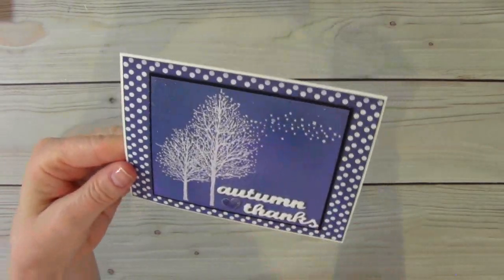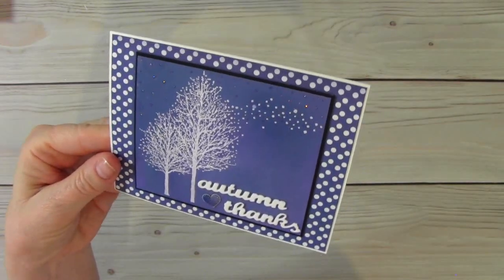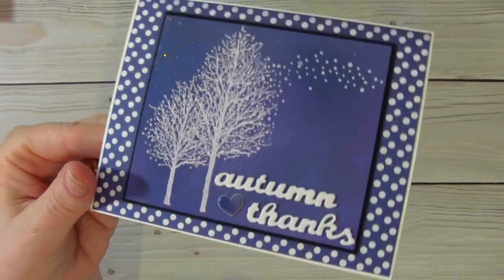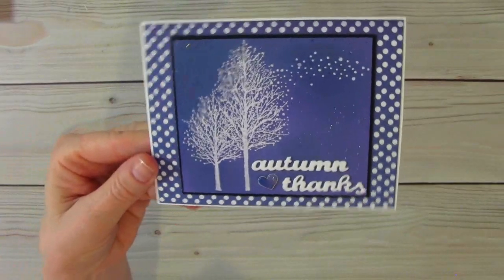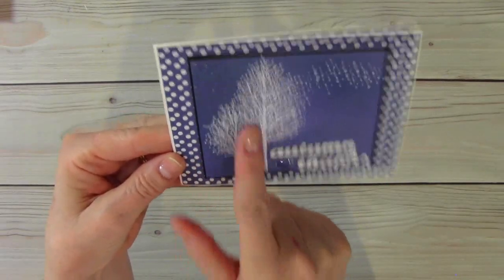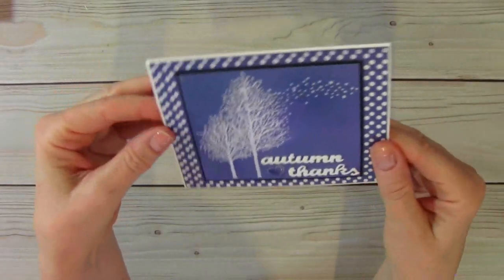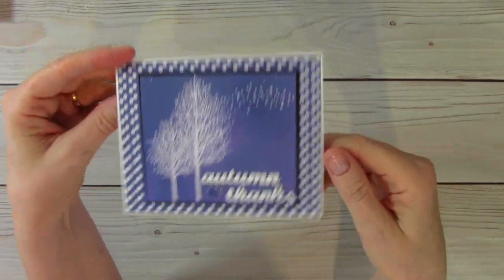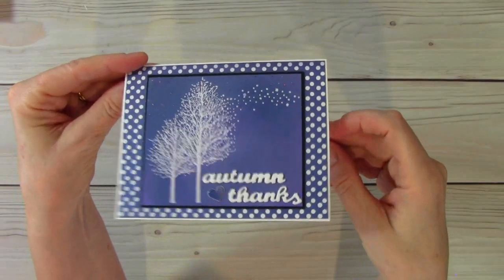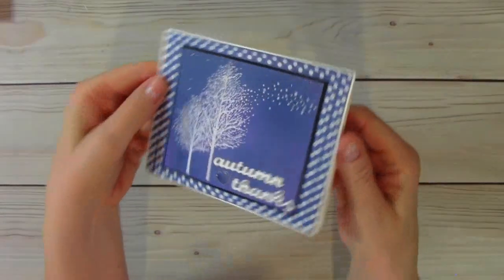And then this little purple bluish heart is from an Amy Tangerine enamel heart set that I have. And then I put this onto some black cardstock. And then this is some polka dot paper there. I told you, non-traditional all the way. And then a purple maple leaf. So anyway, those were fun to make.